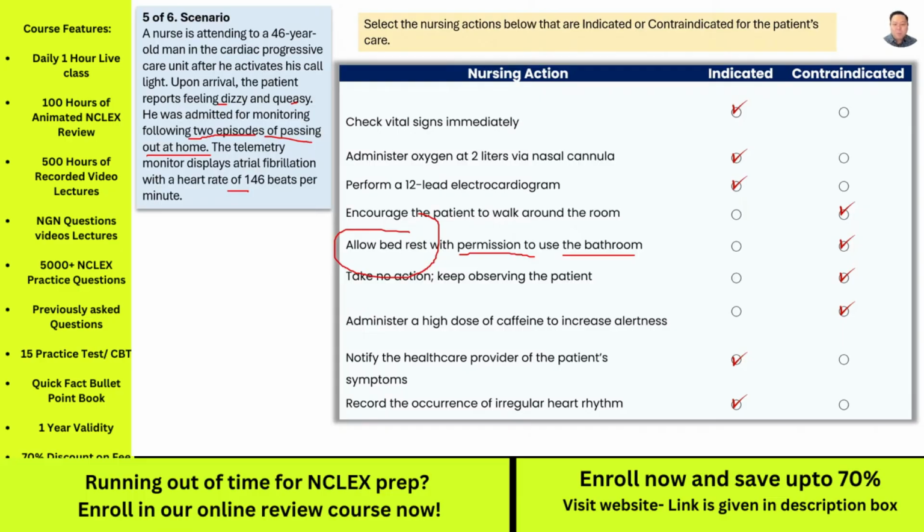And if you mark take no action, keep observing as indicated, this is actually ignoring the client's current symptoms, and this could lead to serious complications. And also make sure that you are looking out for the keywords indicating urgency.